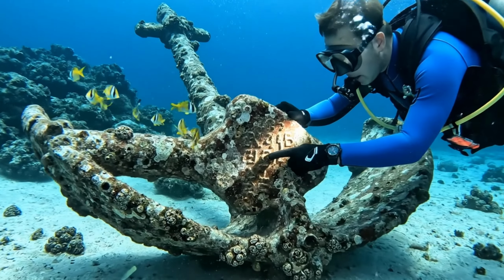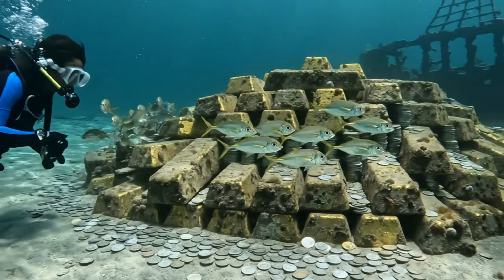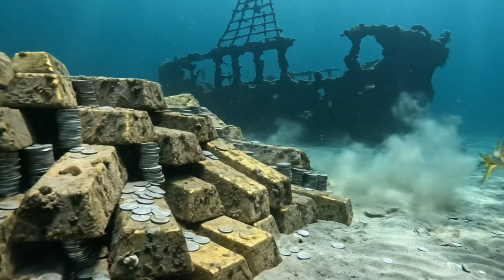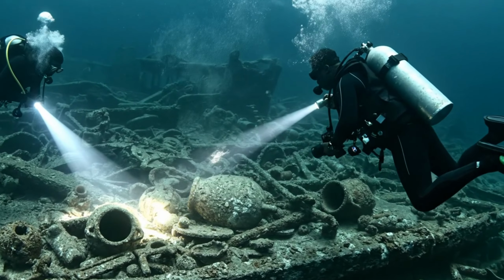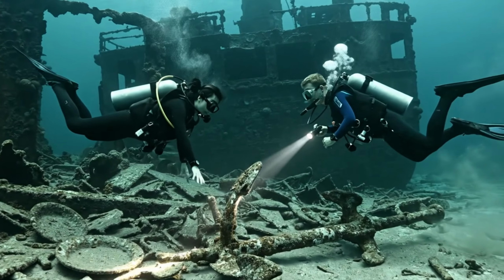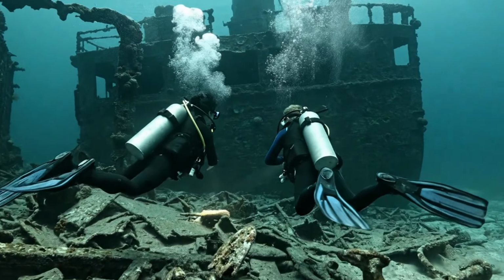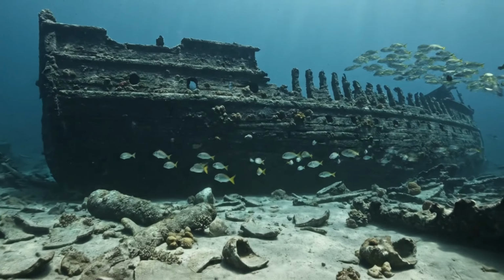Gold intended for Asian trade still lies where it fell. These metals once fueled the global economy. A second diver documents the scale of the find. Every movement must be slow to preserve what remains. The Vianen's cargo still tells its story 300 years later.